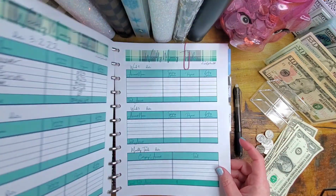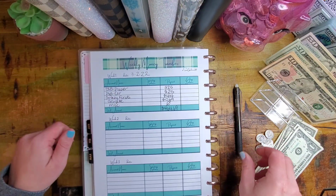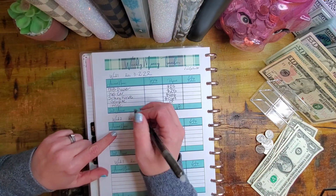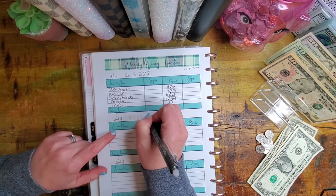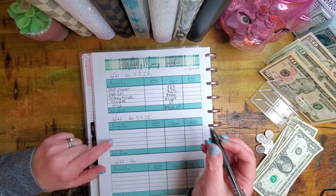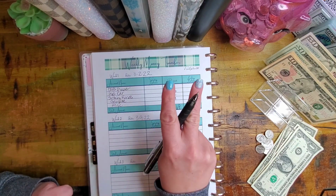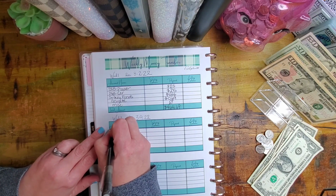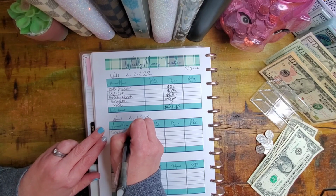So let's go ahead and go to our weekly money transfer. And today's date is 3/9/22. And we're not going to mess around putting all of this other stuff in there because there's only two things that we're going to be putting money into today. And that is going to be sinking funds and Georgette.